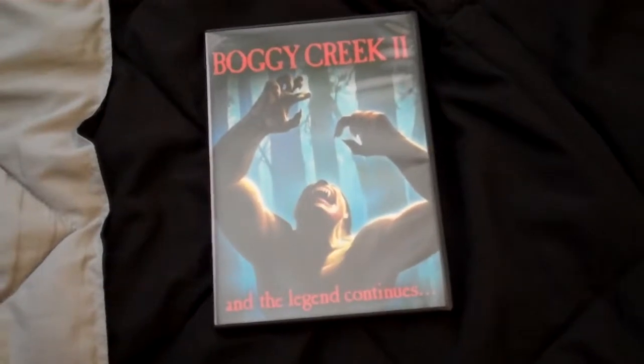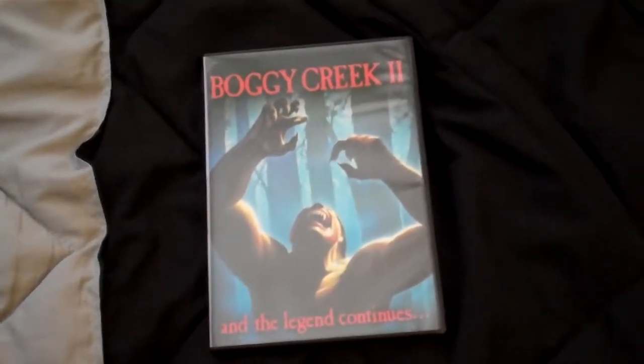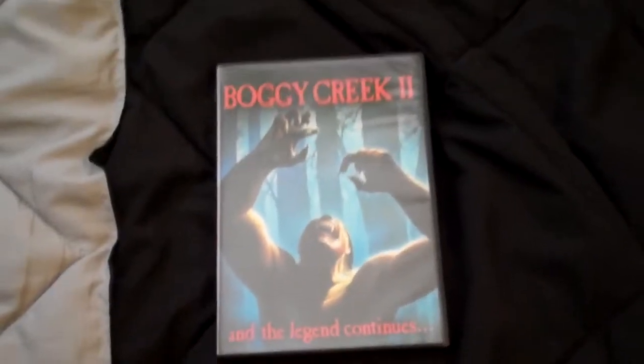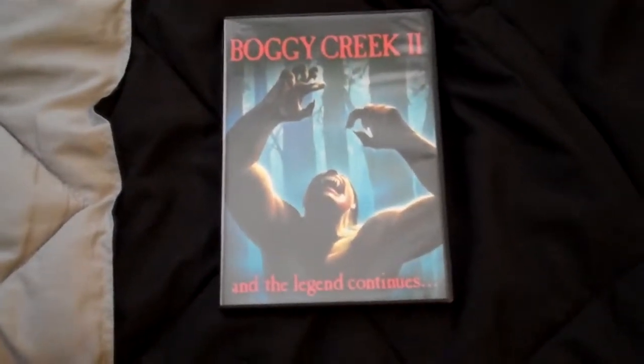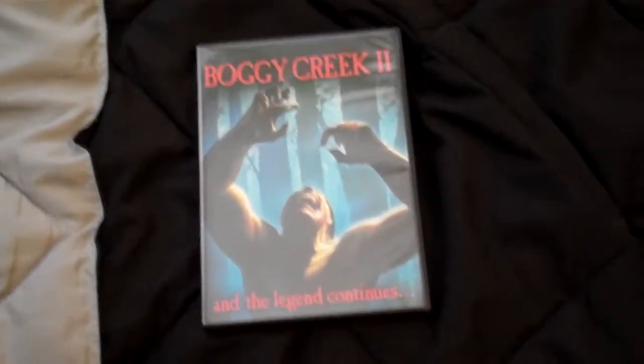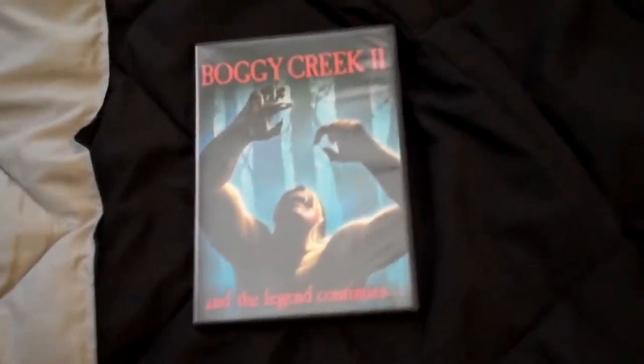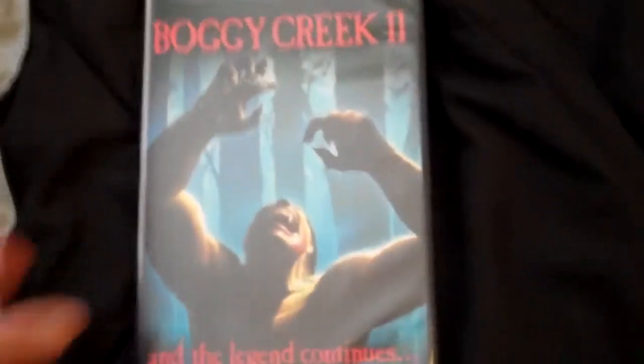And there was also another one called Return to Boggy Creek, which I did not like, because that one was like a kid's movie. But this one was better than that one, though. But it was a little boring, so I'm not too sure if I would recommend it or not. Not really much to say. Let's just move on.